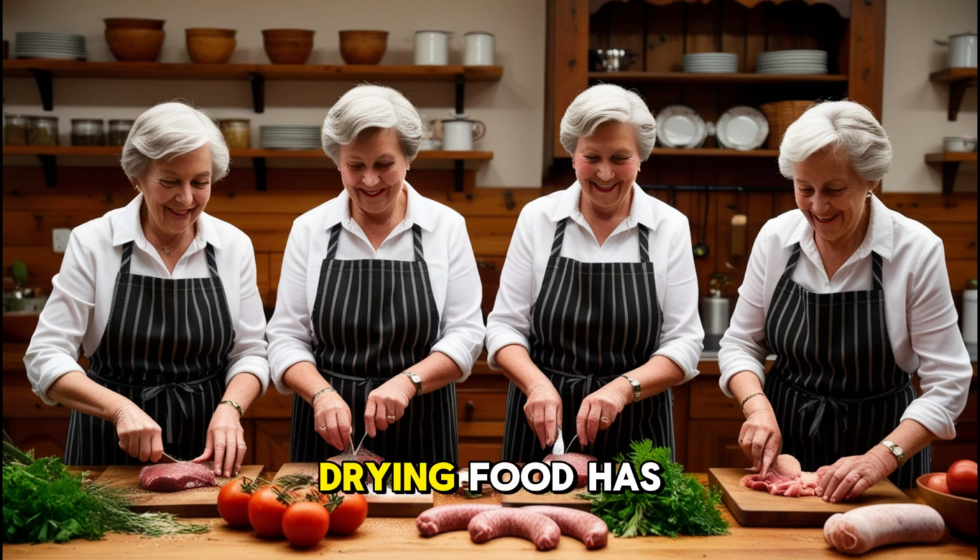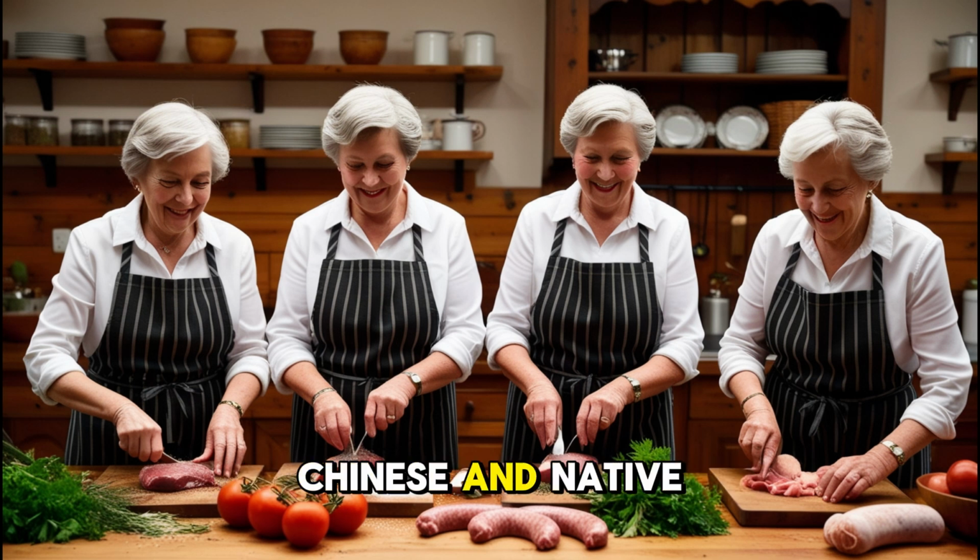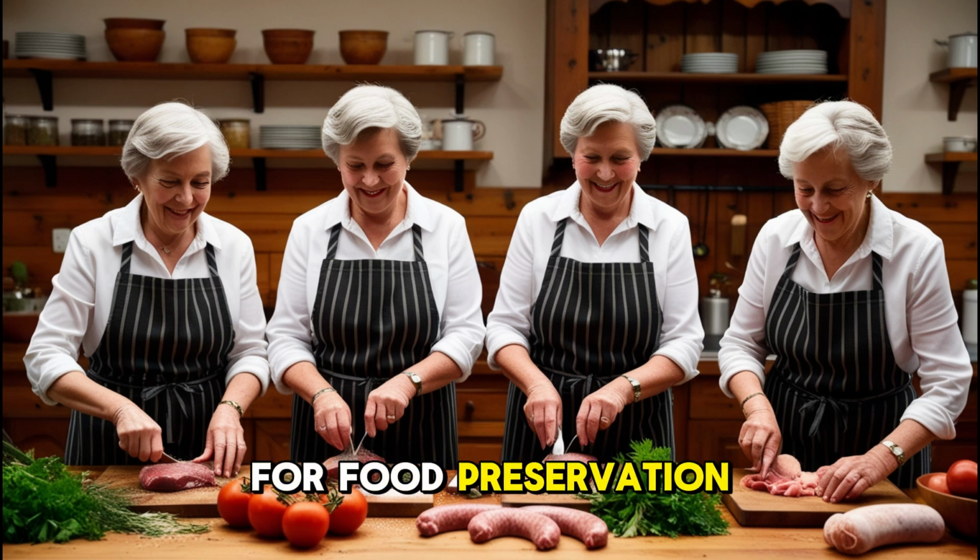The practice of drying food has been around for thousands of years. Ancient civilizations such as the Egyptians, Chinese, and Native Americans relied on drying techniques to preserve food in times when fresh supplies were not readily available. These early methods were essential for survival, especially in regions with harsh climates or limited access to fresh resources. In modern times, drying remains a relevant and popular method for food preservation.